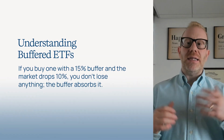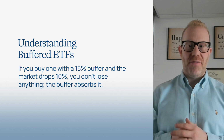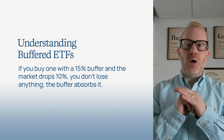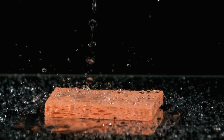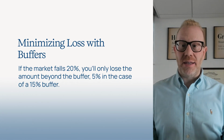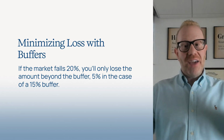So let me explain what I mean by this term, buffer. A buffer ETF gives you downside protection up to a certain point. For example, let's say you buy one of these buffered exchange-traded funds with a 15% buffer. If the market drops 10%, you don't lose anything. The buffer absorbs it. Think of it like a sponge. But if the market falls 20%, you'll only lose the amount beyond the buffer, so 5%.